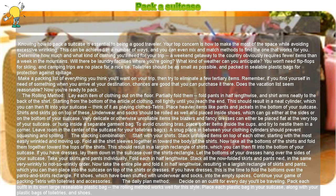The rolling method: lay each item of clothing out on the floor. Partially fold them. Fold pants in half lengthwise, and shirt arms neatly to the back of the shirt. Starting from the bottom of the article of clothing, roll tightly until you reach the end. This should result in a neat cylinder, which you can then fit into your suitcase. Think of it as playing clothes Tetris.